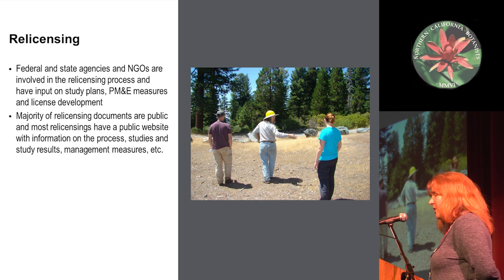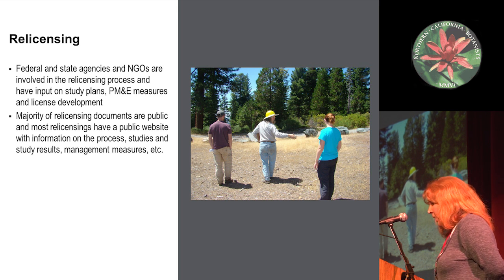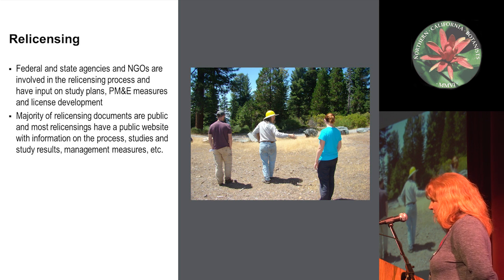Federal agencies and state agencies are involved in the process, but non-government organizations can and are also involved in these projects. They get to have input on what kind of studies they feel are needed, what PM&E measures should be developed, and how the license is actually developed and implemented ultimately.